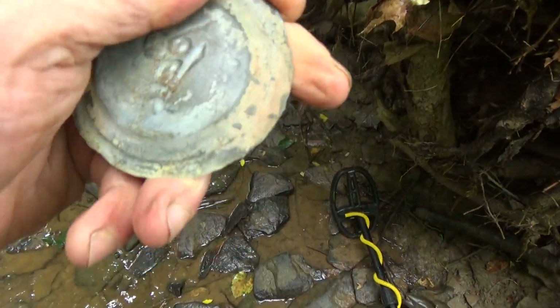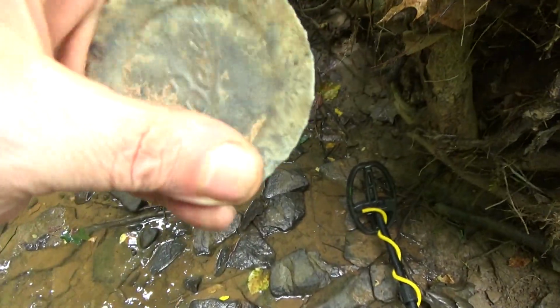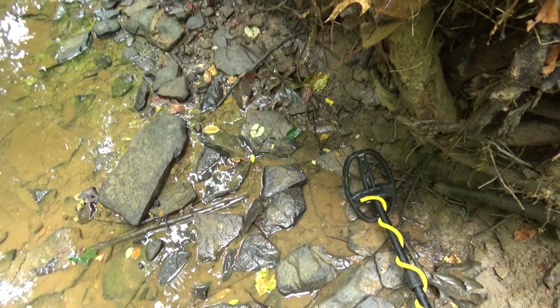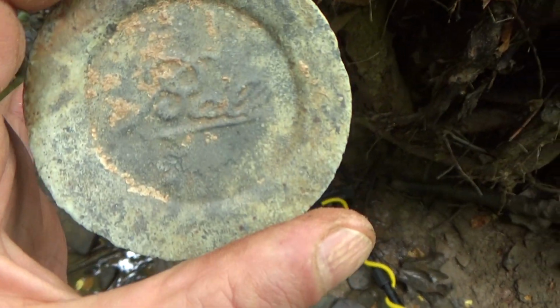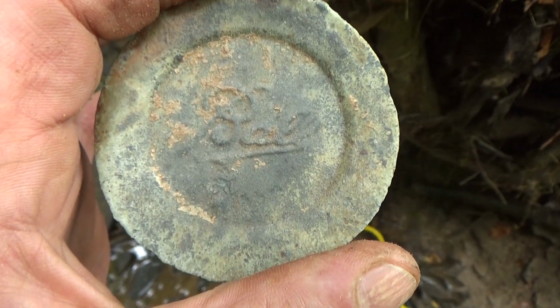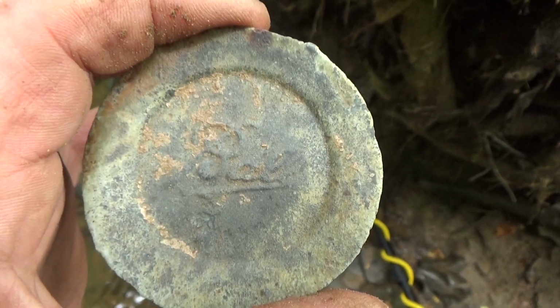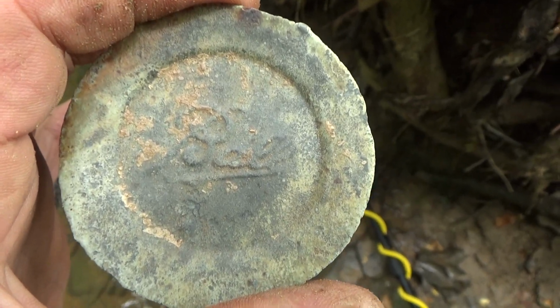Welcome back, Covers, and check out that. That's actually one of the old metal inserts that would have went with the glass, and it's got ball on it. And that was just a surface find down here in the creek, man. We're having a great day. We can't wait till we can come back to this place. Awesome, Covers, on to the next.